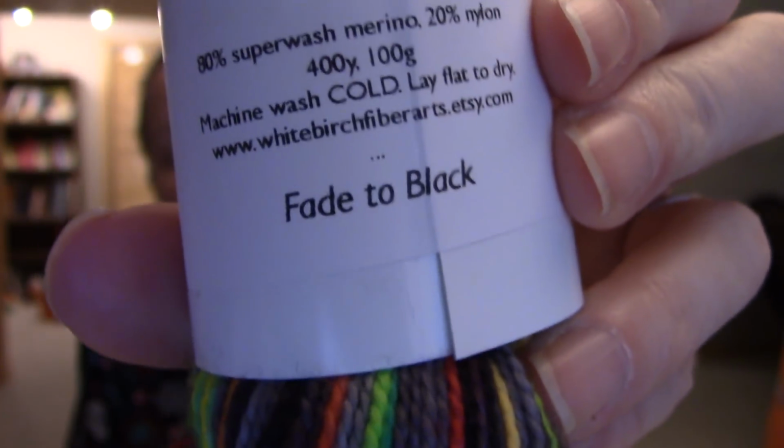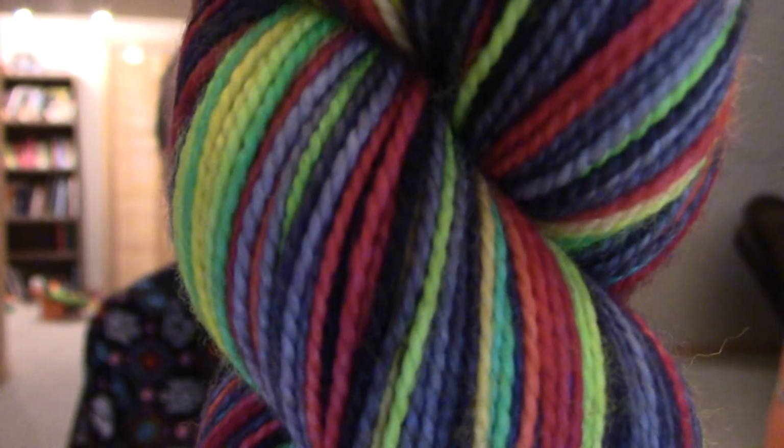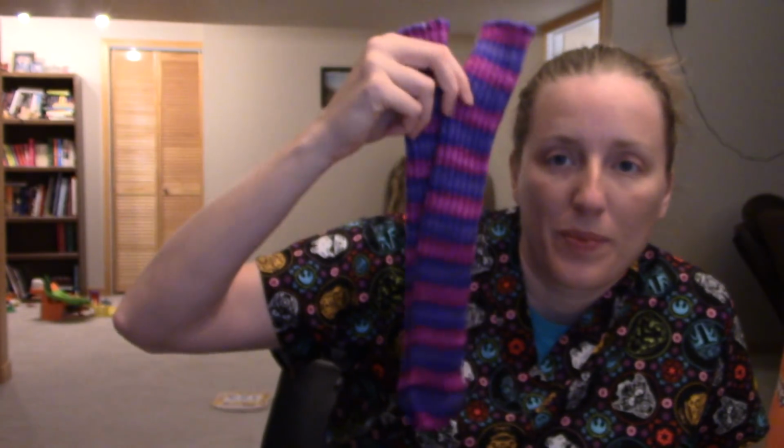Focus. It's not going to focus. There it goes. So this is a black to gray fade stripe, and then in between that fade stripe, like the fade on these stripes, is a rainbow.